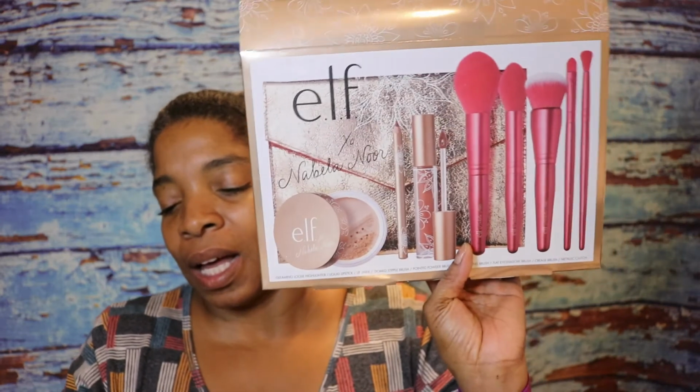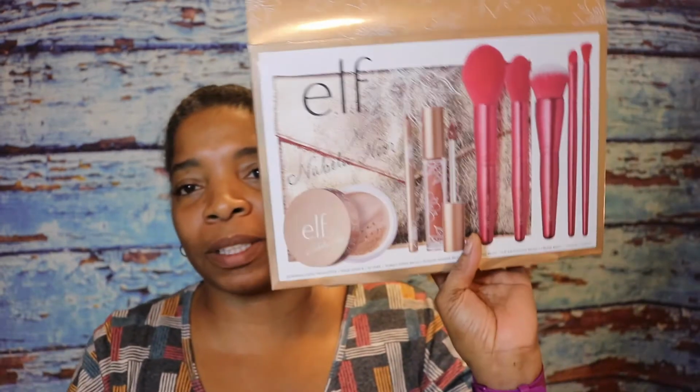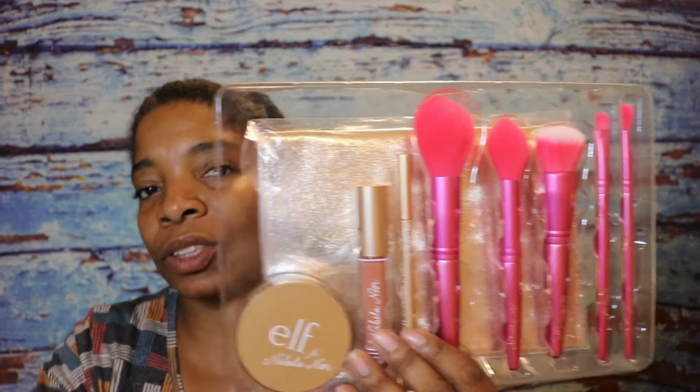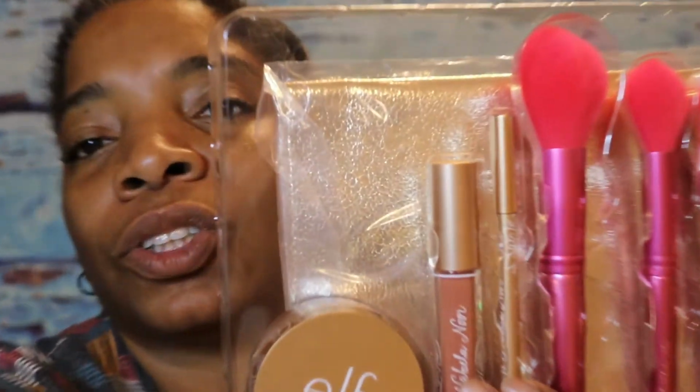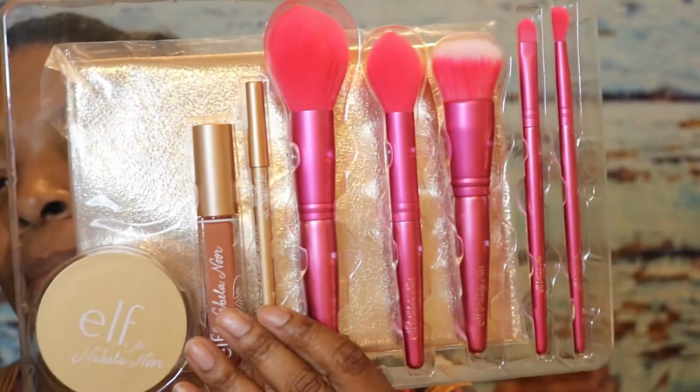So I have a paper cut and it's bleeding from this box. So I'm going to excuse myself yet again, but this is the box. And let me just show you, hopefully this stuff does not fall out. It's a very pretty collection. Let me zoom in and then I'm going to go ahead and take care of my bleeding finger.